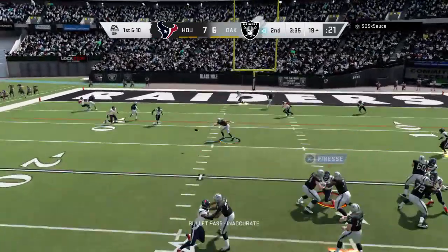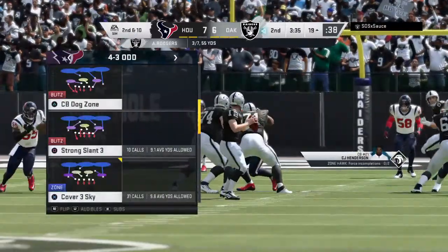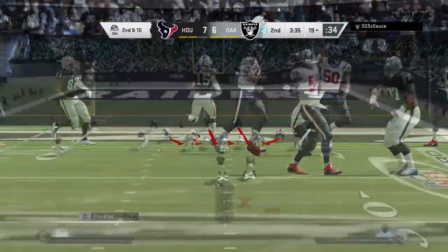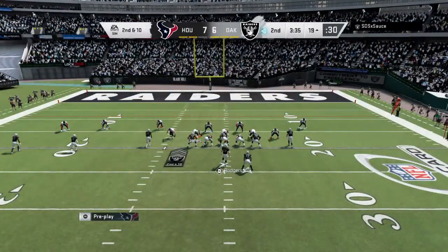Into the red zone, it's Rodgers. Looking middle, and it's incomplete. He was looking for Evan Ingram, the tight end. And that'll bring up 2nd down. After the incomplete pass, here now is 2nd and 10.